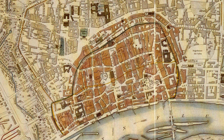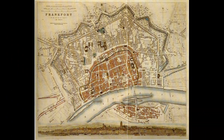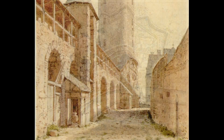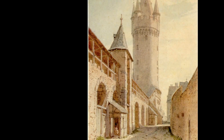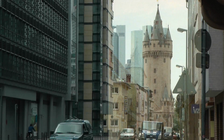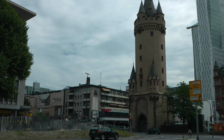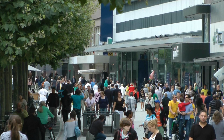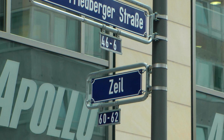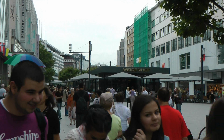By the time the Jewish ghetto was being built, Frankfurt had long outgrown its old wall and a new system of defences was built in the 14th century. Today, the course of this wall is traced by modern roads. The Eschersheim Gate is the only actual relic of this wall. The main street in this part of town is simply called Zeil, and this is where serious shopping takes place.